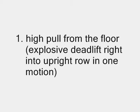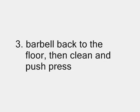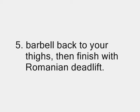High pull from the floor, and I mean explosive deadlift right into upright row in one motion. Barbell back to thighs, then hang clean. Explosively pull the bar from your knees and catch the bar at the shoulders. Then barbell back to the floor, then clean and push press. Then barbell back to your thighs, bend over, then bent over row. And to finish it off, barbell back to your thighs, then finish with Romanian deadlift.